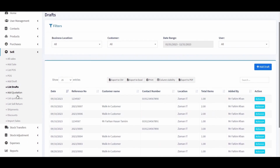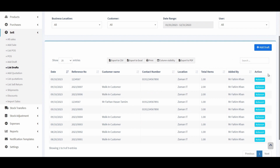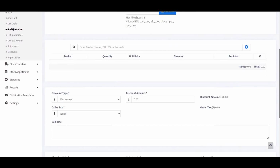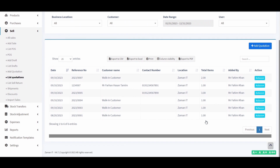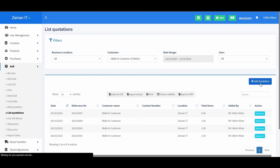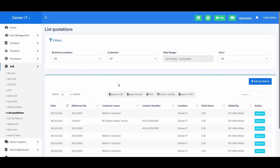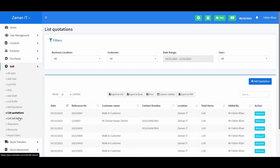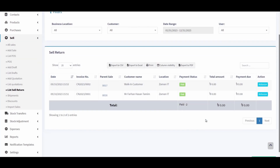Keep your sales drafts organized and accessible with the List Drafts module. Easily review, edit, and finalize orders as needed. Handle product returns seamlessly with the List Sell Return module. Keep detailed records of returned items and ensure smooth customer service.